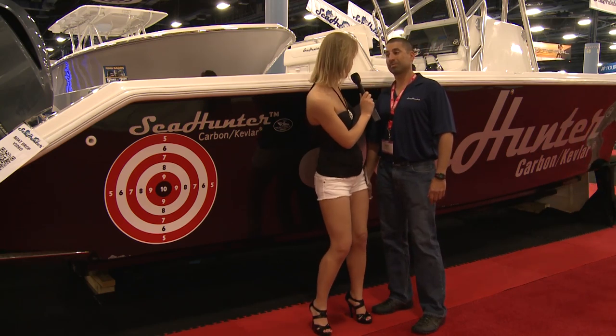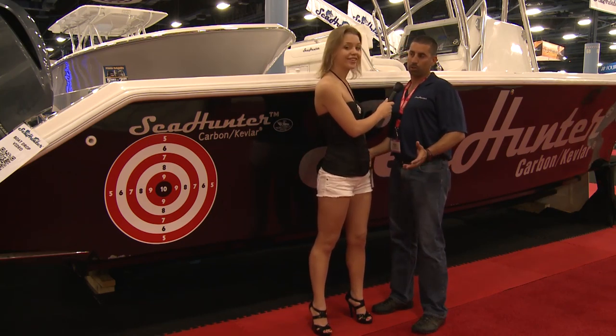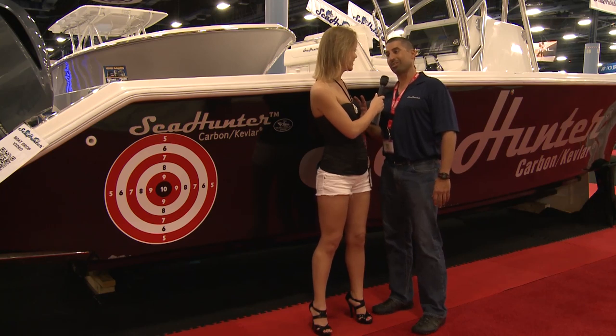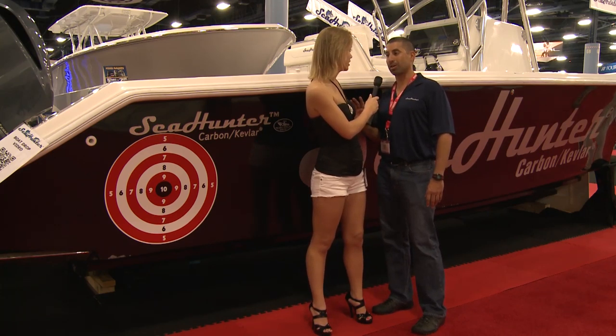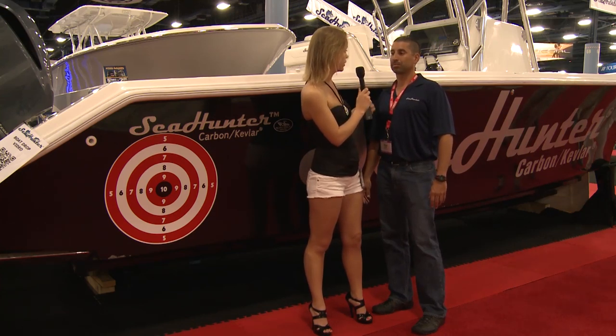Perfect. And how much does something like this go for? Our price points range from the mid-$200,000 range way up. You can get into some pretty high price points for center consoles with our boats, but we try to build the best center console in the market. So you have something all around for a little bit of everybody?